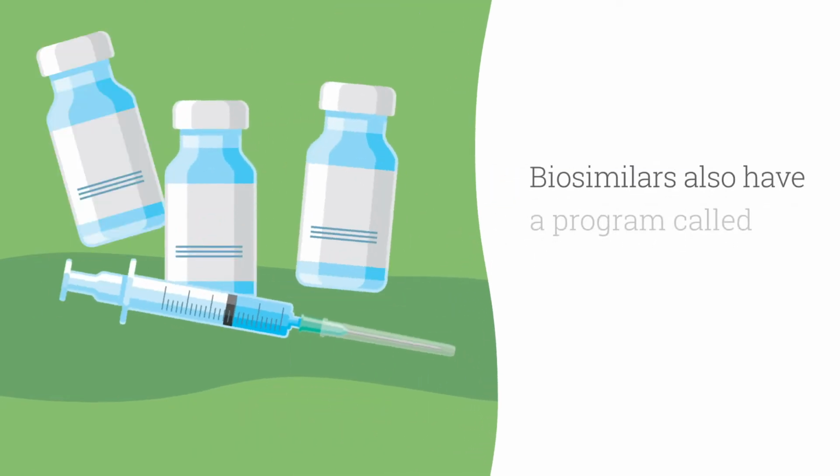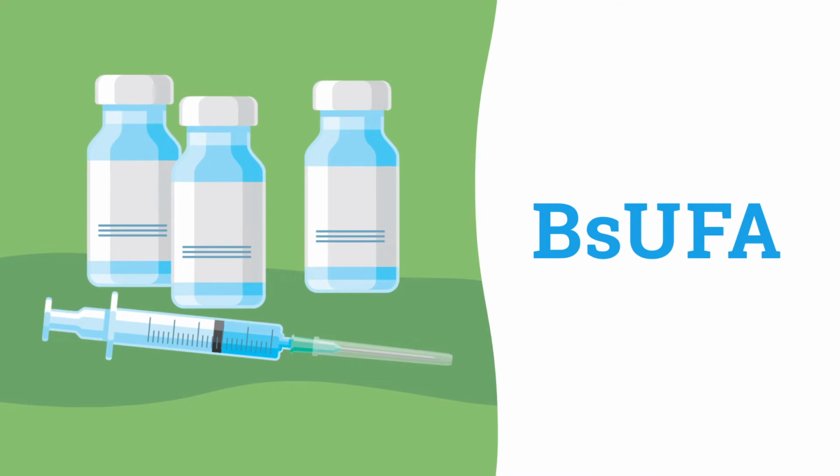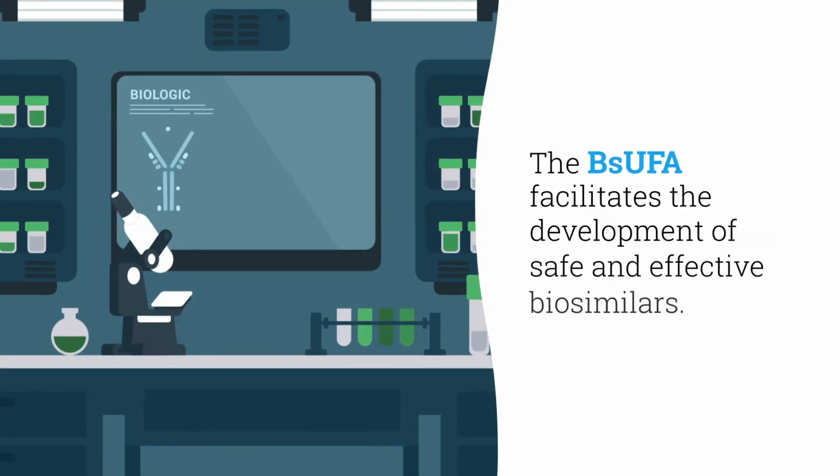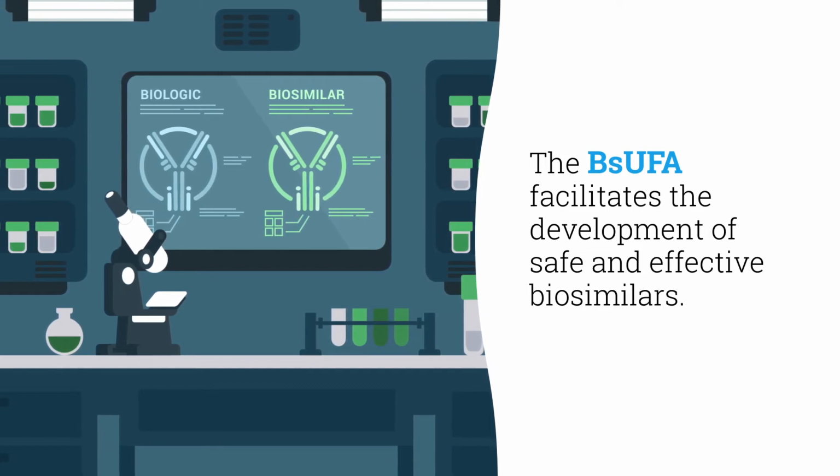There's a similar program for biosimilars called the Biosimilar User Fee Act, or BsUFA, which facilitates the development of safe and effective biosimilar products for the American public in much the same way.